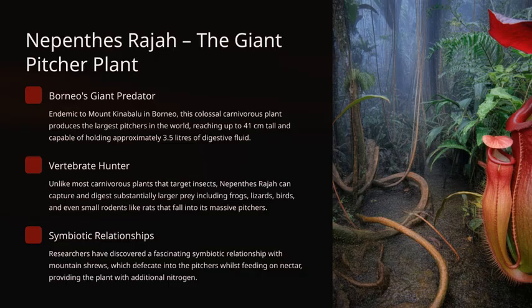Now, let's take a closer look at Nepenthes raja, often called the giant pitcher plant. This incredible species is endemic to Mount Kinabalu in Borneo, meaning it's found nowhere else in the world. What makes it truly remarkable is its size. These pitchers can grow up to 41 centimeters tall, which is about the height of a small ruler. They can also hold around 3.5 liters of digestive fluid, making them the largest pitchers among all carnivorous plants.